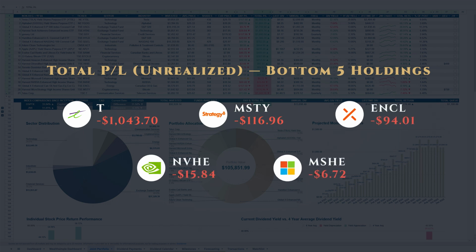TELUS continues to be the biggest loser and will likely stay that way for a while as it starts to recover. MISTI is a holding I just started a position in, but with the leveraged version coming out soon, I'll probably hold off on adding more and wait for it to be released.